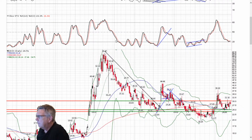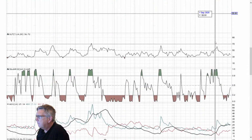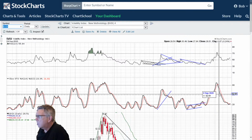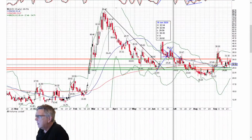Down on the day. We bounced off of support, resistance. Jury's out here. Stokes is still weak. RSI is back above 50 and holding. Jury's out.